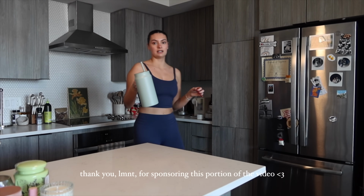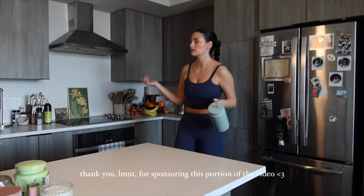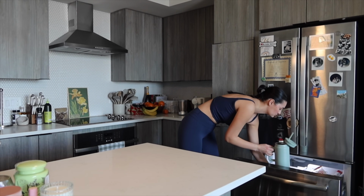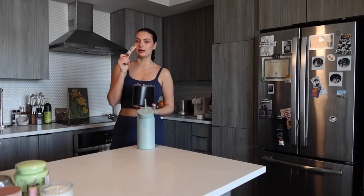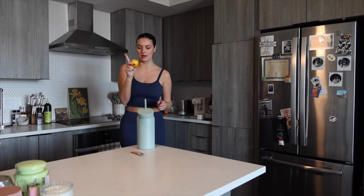Normally I make my LMNT in a glass cup when I'm staying at home, but I'm gonna put it in my big tumbler right now because I'm taking it with me to go. I'm gonna do some ice. And I don't know what flavor I want to do today. I've been really into grapefruit lately, so I think I'm gonna do that. And then the other non-negotiable is a lemon.